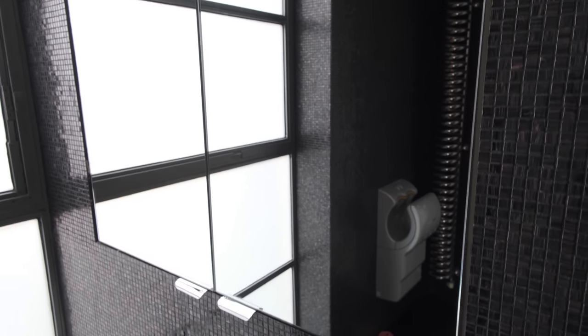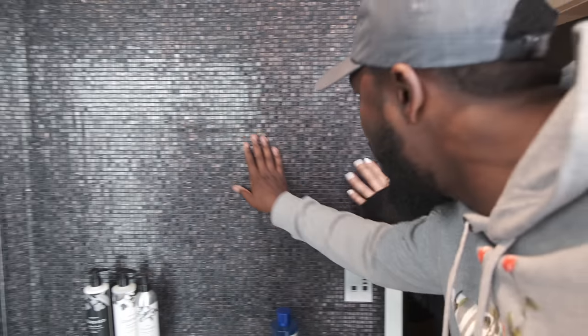Come in here, bro. Look at this bathroom. I did not know this bathroom was behind this door. That's sick. There's a brand called Bisazza, and this is very much similar.